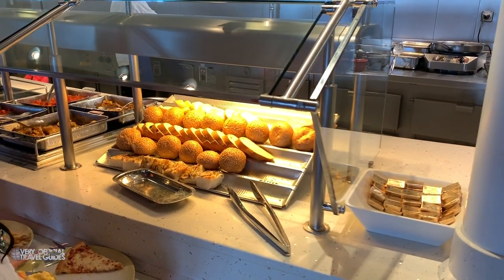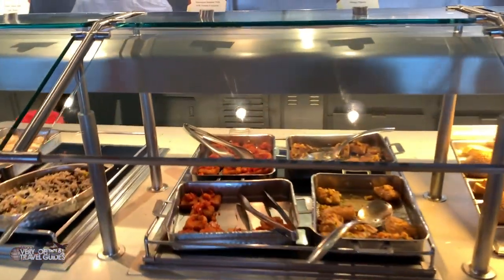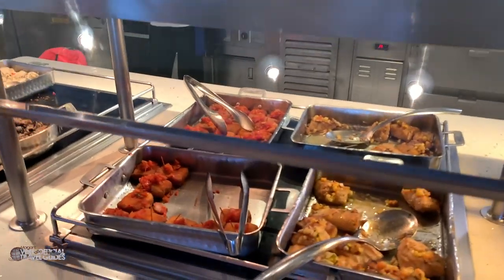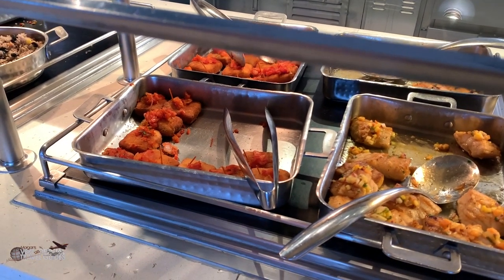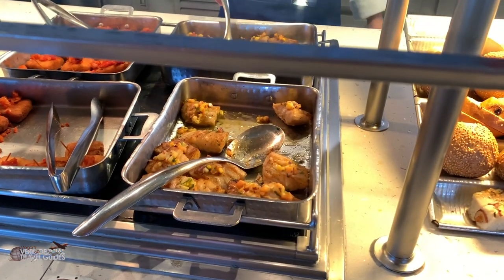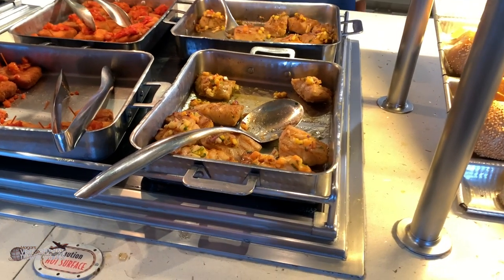Bread, don't touch with your fingers. I tried these marinated tofu and tomato nuggets. They were pretty good, but I needed some dip. And this is Cajun spice grouper with mango and papaya.